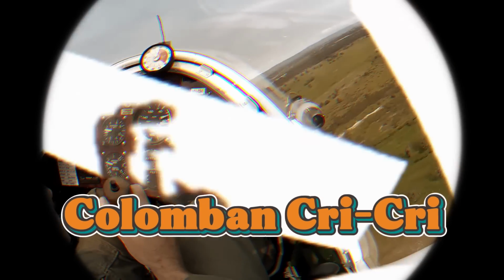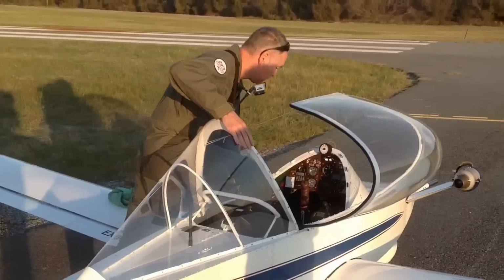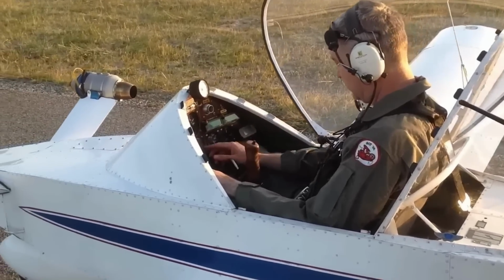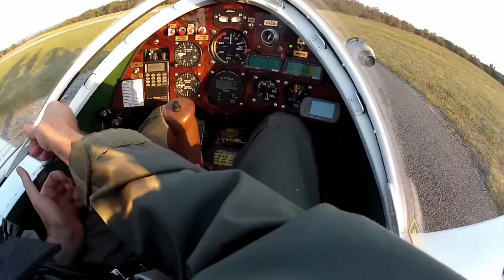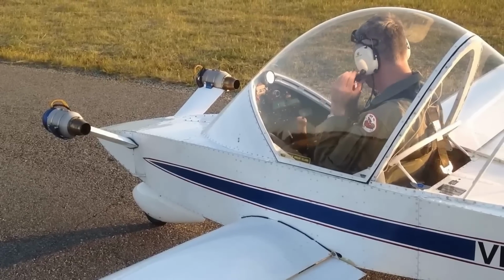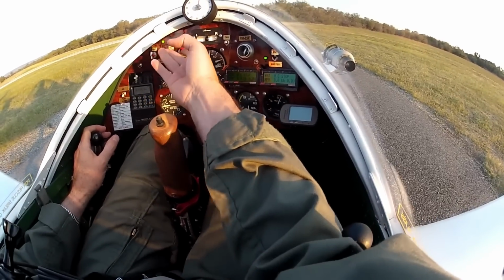Colomban Cri-Cri. Hold on to your hats, because the Colomban Cri-Cri is about to steal the spotlight. Designed in the 1970s by French engineer Michel Colomban, the Cri-Cri is the smallest twin-engine aircraft in the world, with a wingspan of just over 16 feet. It's astonishing how such a compact machine can perform loops and rolls with such grace.